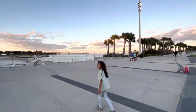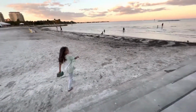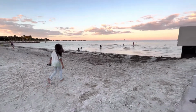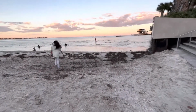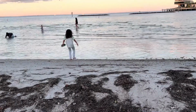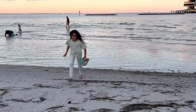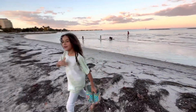Oh, over here's the beach. Oh, look at that. That's awesome. Okay, now I'm going to go see that ocean. Even the sand's cold. Is it? Go check it out. Cold? Freezing. Really? It's even colder than the water over there. Oh, wow.